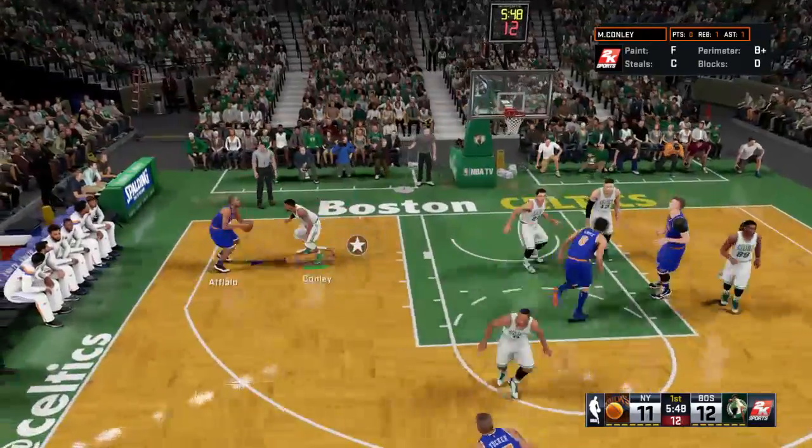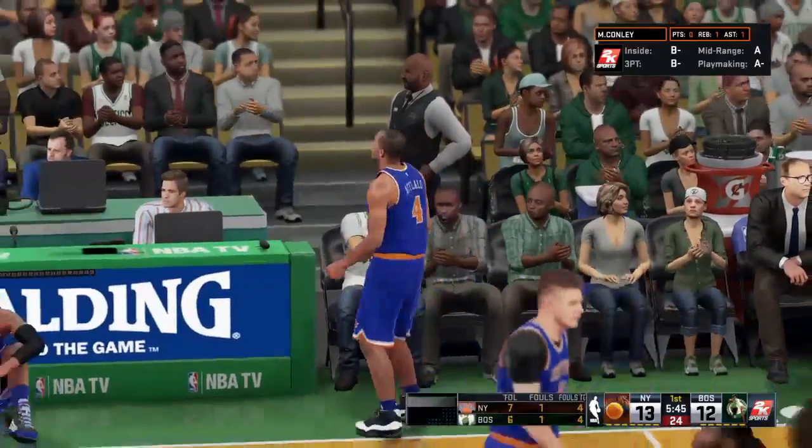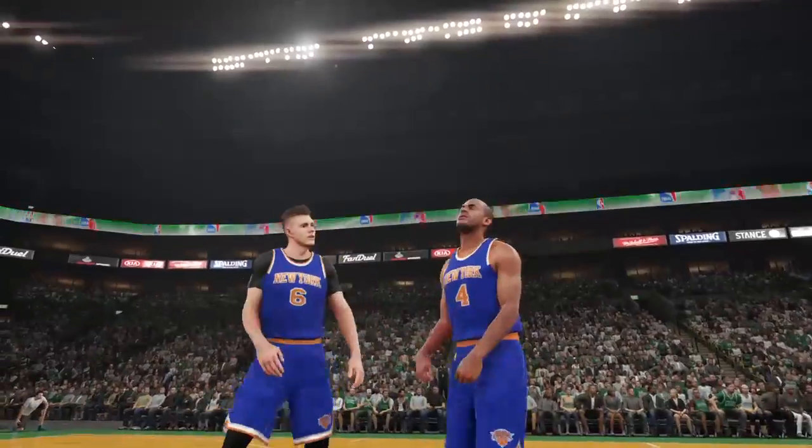New York moving it around. Fires it up. And Afflalo. Bucket on the assist from Tucker. 6 points for Aaron Afflalo. Well, that was just a terrific shot by Aaron Afflalo.